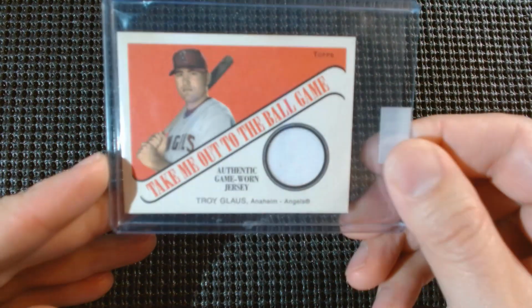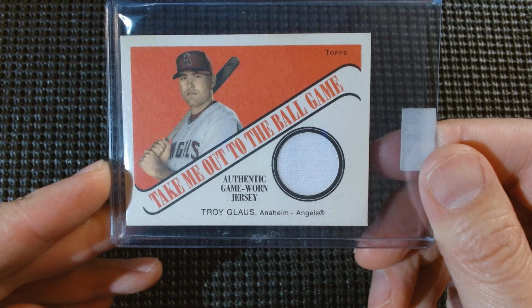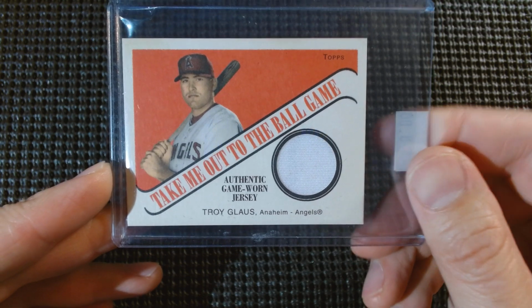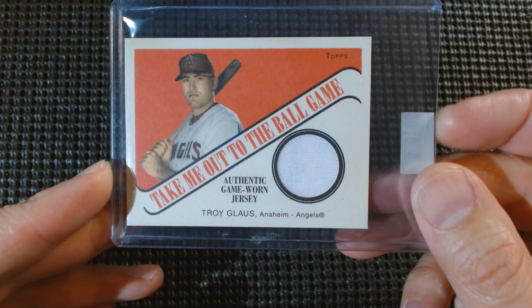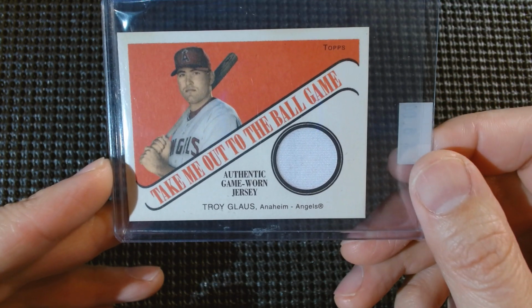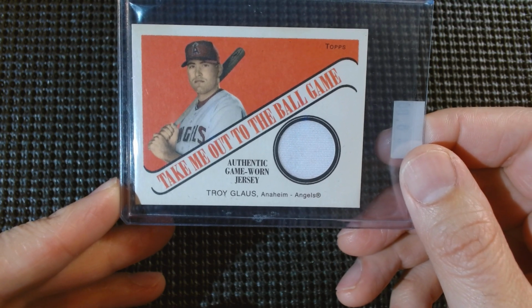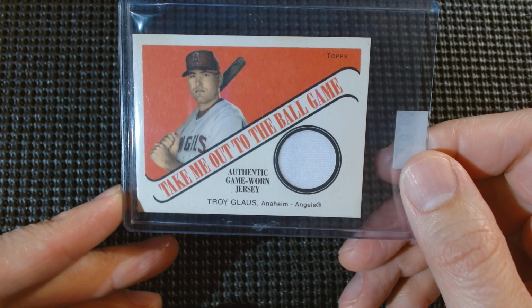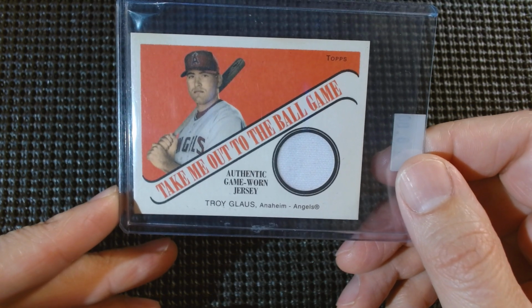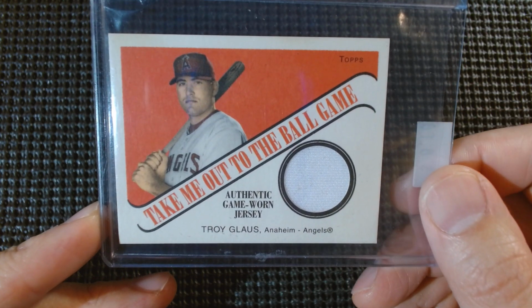Not as good looking as the other ones, but still kind of neat. Take Me Out to the Ball Game. Troy Glaus, Anaheim. Just a napkin relic, but it was pretty cheap. It was listed as $8, but of course I got it for a lot less. I think he actually threw in that Don Newcombe card on top of getting me the discount. So that's sweet. Let's give old Troy. It was a pretty big name for a while there.